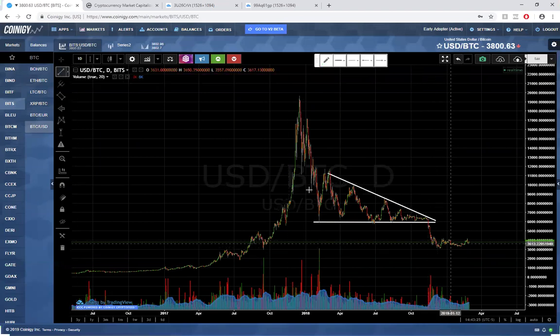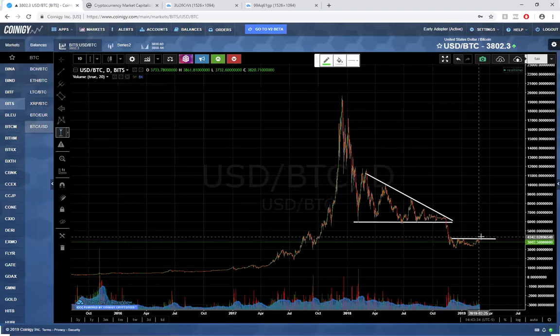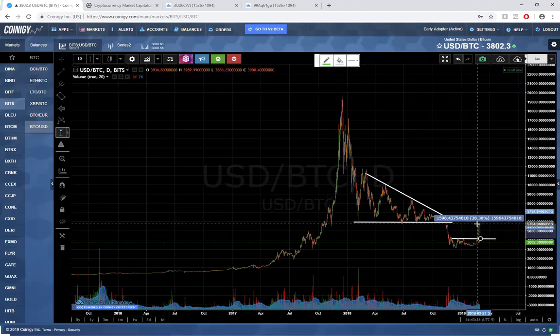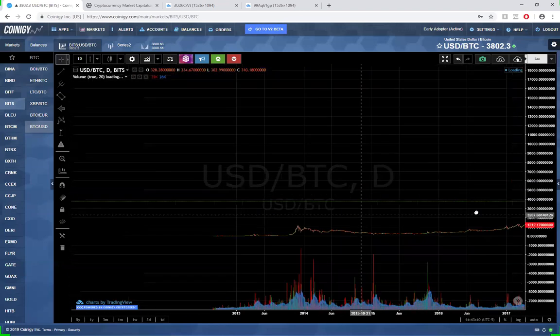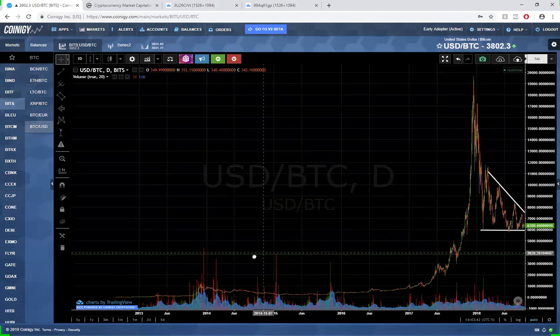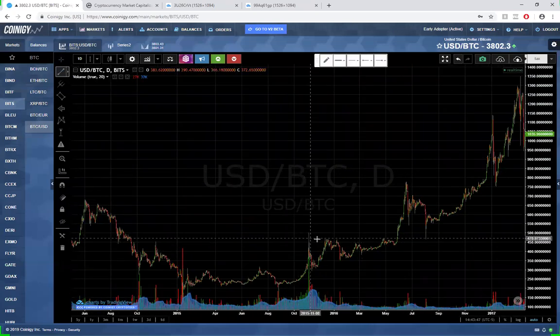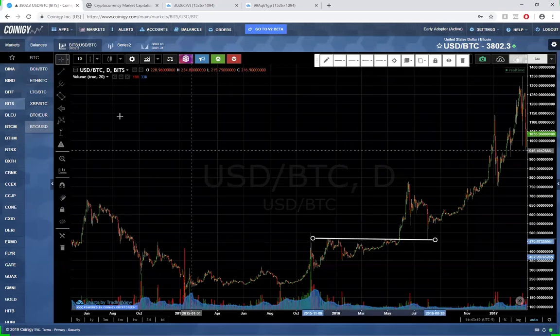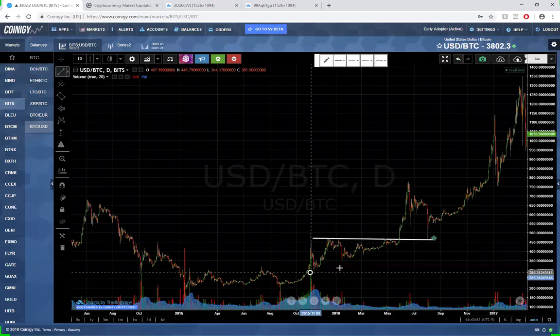So looking at the current structure on this descending triangle, if we did, on the bull side, break out of that, I'm still kind of waiting for a retest. Might not happen, but let's show other examples. Like for example, when we had this massive consolidation, we did have a retest of prior resistance turn support. It was very quick. Yeah.